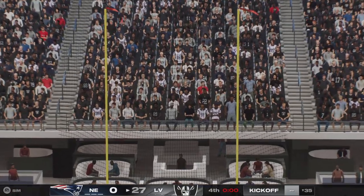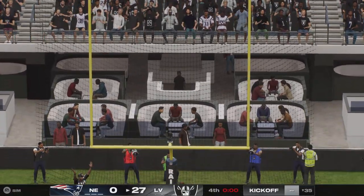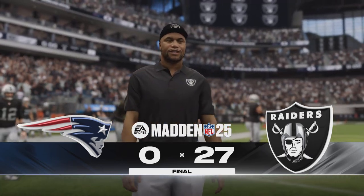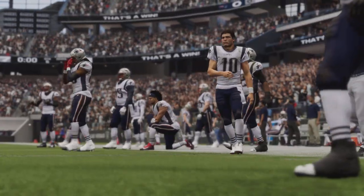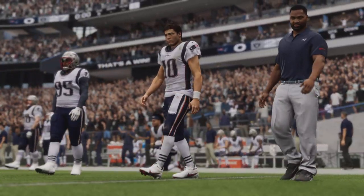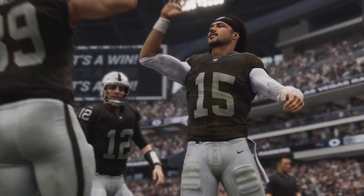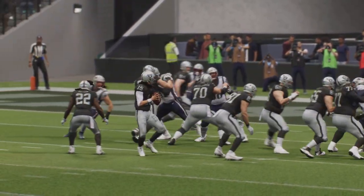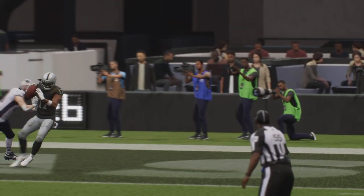He is 2 for 2. That kick is good. And the Raiders add on to their lead. So the Black Hole celebrates. It's a win for the Raiders. They use a little home cooking here. They play a complete football game. And they send their fans home quite happy.